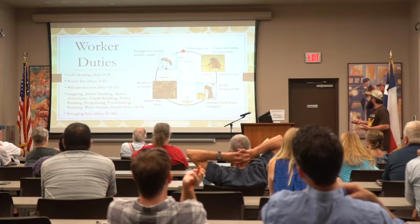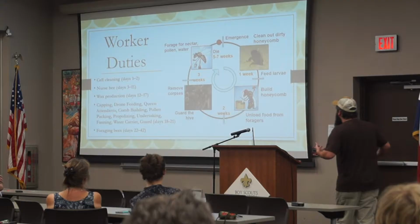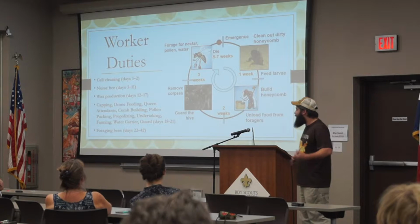If you look real close at this, you'll notice the numbers don't quite match. I pulled from two sources here. You know, the reality is the bees aren't reading either one of these books, so it's probably okay. They're pretty close, and this is kind of generalizations anyway. But basically what we see is that worker bees start off with safe, easy tasks at home.